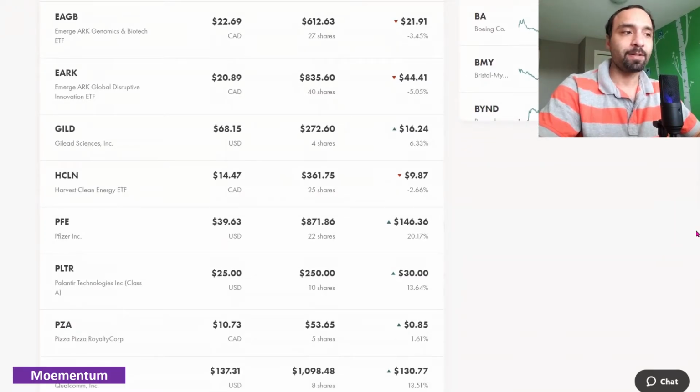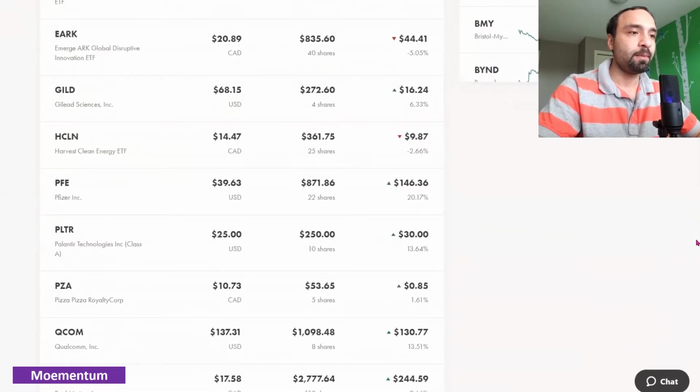Pfizer, we've been adding to our shares. Now we have 22 shares. It's showing a positive return of 20%. Palantir, we still maintain our 10 shares. It's showing a positive return of 13.64%.